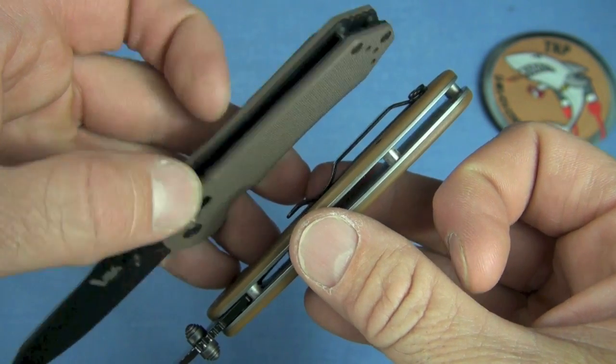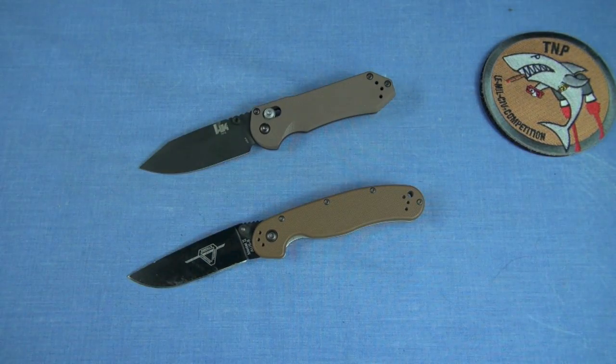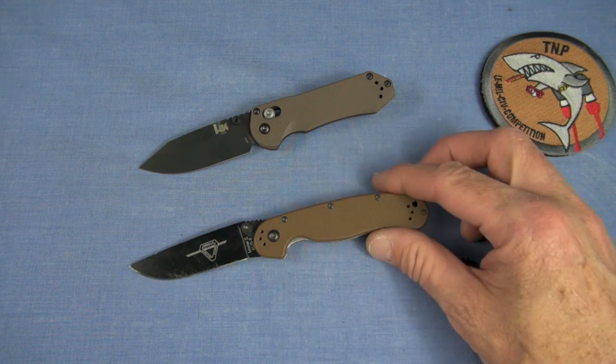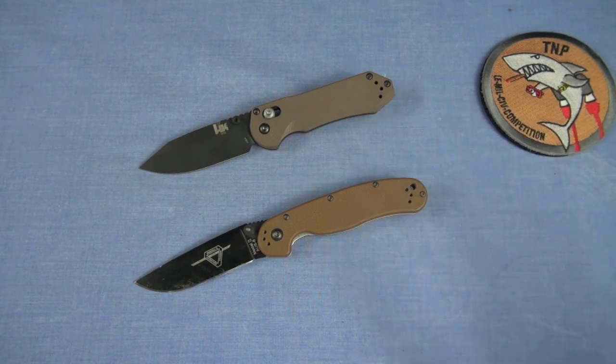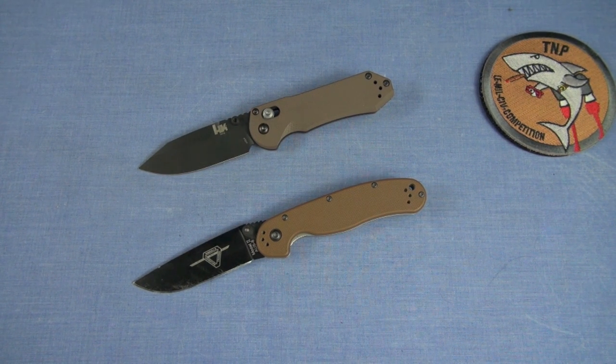They're about the same. I will say, if we're talking about feel, the HK 14716, long number, feels chunkier in hand to me. This feels thinner, more svelte. Steels are very different, and this is where some of the price difference comes from. That and the locking mechanisms. One's more complex, stronger, the other one's more simple, straightforward.